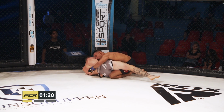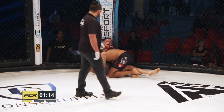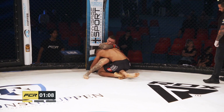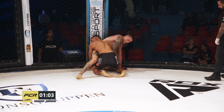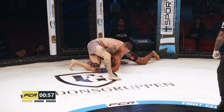That's a clean takedown. Finally got Alexander's back to the mat there, but he's not going to sit still very long. Exactly. I mean, so far, I do think that Lindgren has done very well defensively. Even though he hasn't necessarily stopped every single takedown, he still manages to get back up to his feet quite nicely. Oh, nice reversal there from Alexander Lindgren. Classic switch.